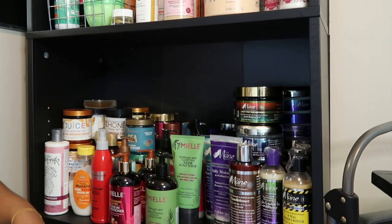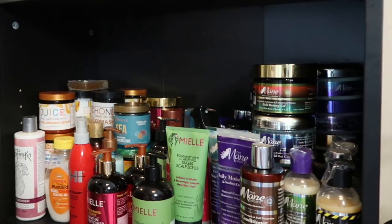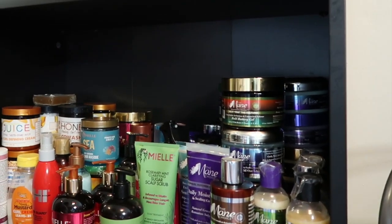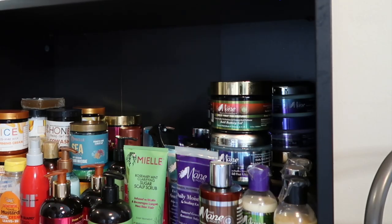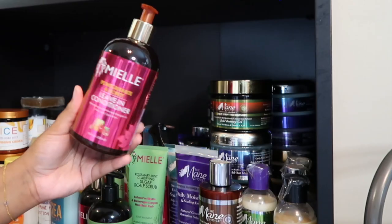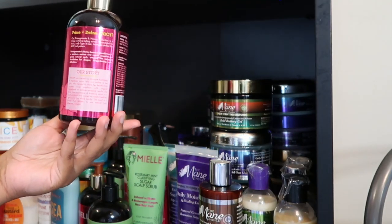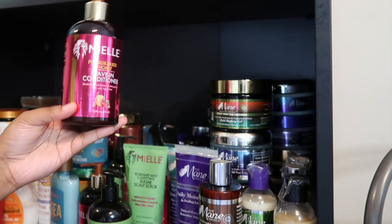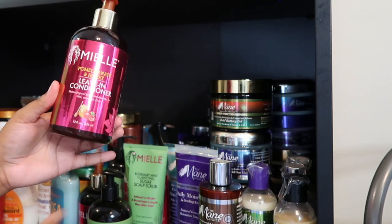So y'all know how I feel about Mielle. They've been on a lot of stuff, child. So I'm working really hard on just using this stuff up because I just have a lot of her products, so you know, we're just working towards using up the stash. So I have the Mielle Pomegranate and Honey Leave-In Conditioner. I used this a couple weeks ago with the mousse, and honestly, y'all, there's not much left in this at all. If I get a full use, I would be surprised.